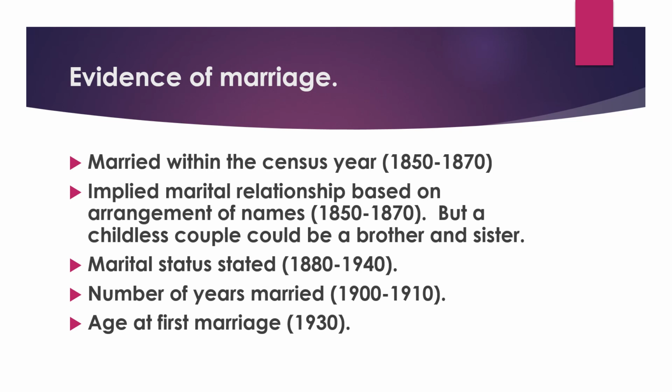From 1850 on, you can estimate the date of marriage based on the age of the oldest child in the household. From 1850 to 1870, it may say they were married within the past year. Since 1880, marital status is explicit. The number of years married is reported in 1900 and 1910, and in 1930 we learn their age at first marriage.